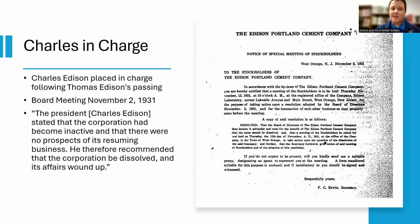So there would be a board meeting November 2nd, 1931, in which the idea was put forth that they should ultimately dissolve the company. And so the president, Charles Edison, stated that the corporation had become inactive and that there were no prospects of its resuming business. He therefore recommended that the corporation be dissolved and its affairs wound up.